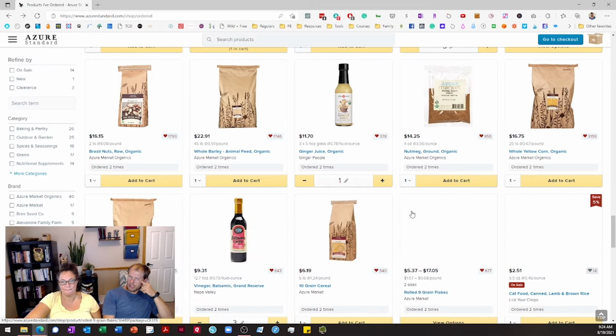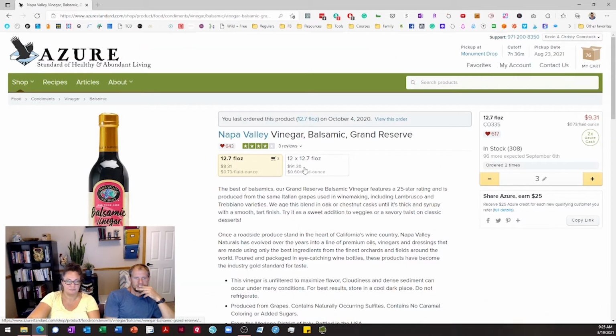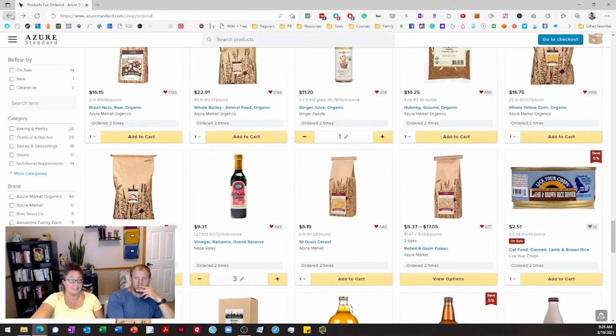Now, I do want to say that if you click on this, you'll see you have the option to buy 12, and it goes from 73 cents an ounce to 60 cents. Now, in all of these options for every product, sometimes it's really strange. Sometimes when you buy in bulk, it's actually more. So pay attention to that.